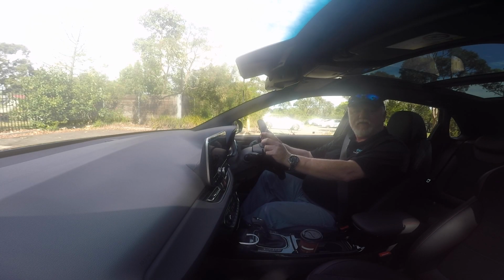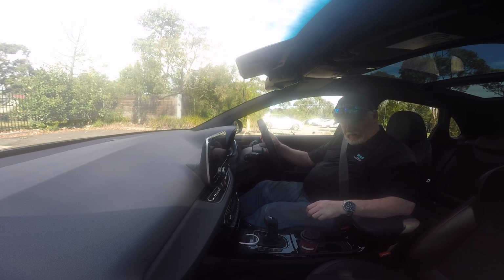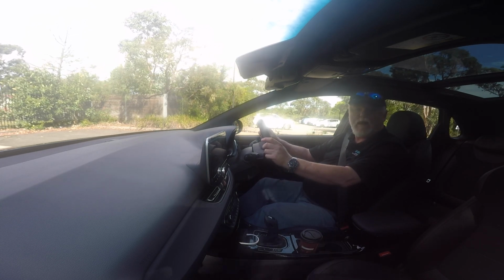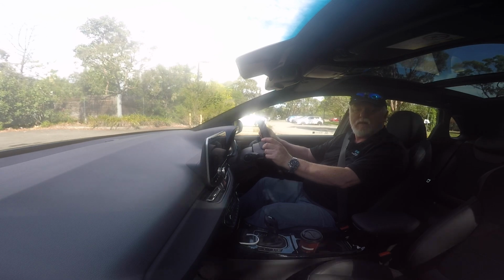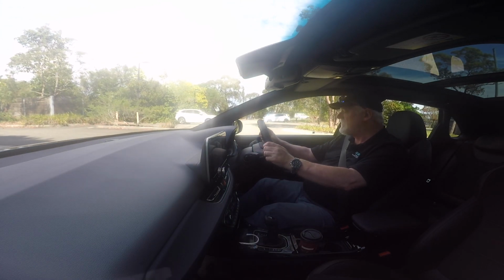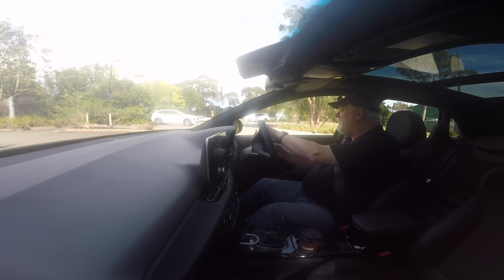So, what's it like to drive? Let's give it a go. Into reverse. Let's back up here. Nice big easy view out the back with the guidelines on it. Into gear and away we go.